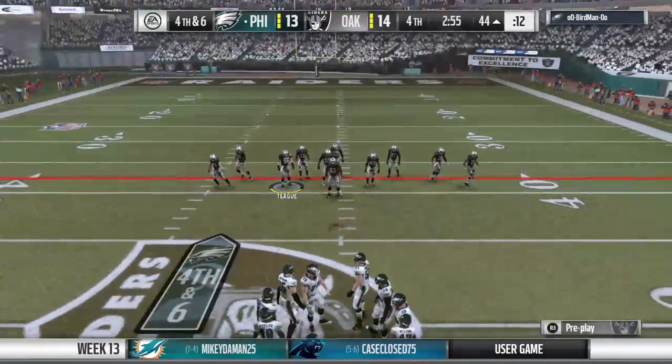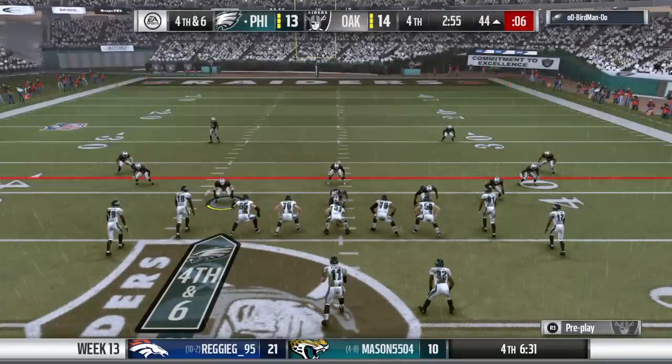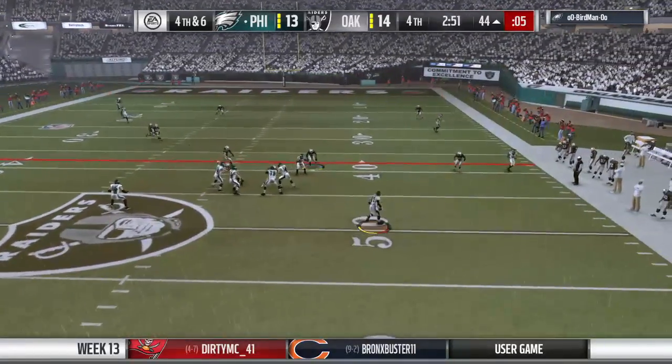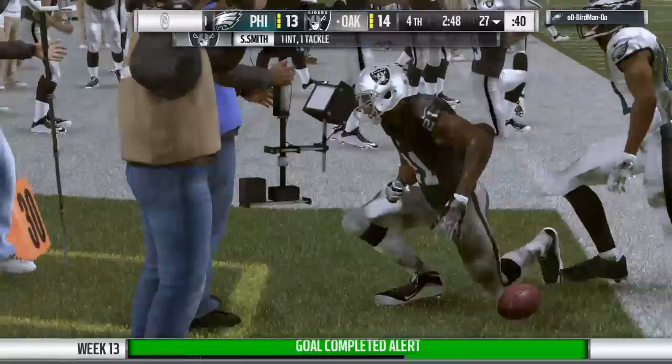So they're going to come to the line here, and it appears they try to go for it on fourth. Now Wentz, gotta have this one. Flush to his right. And a crusher there as it's intercepted. Picked off by Sean Smith.